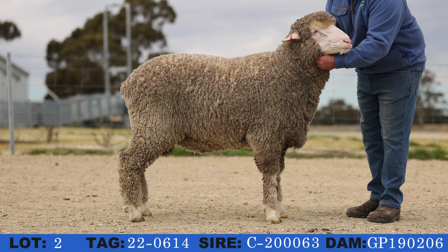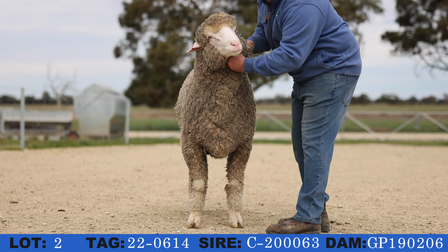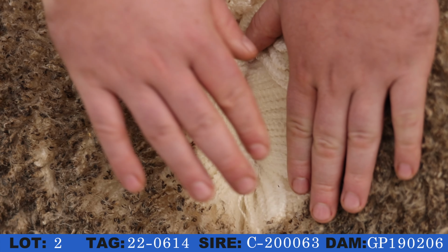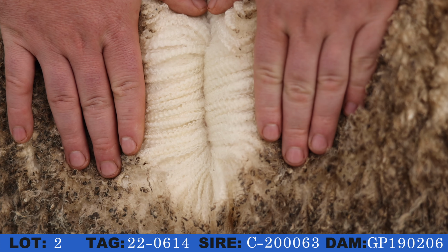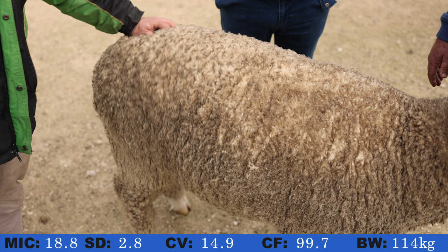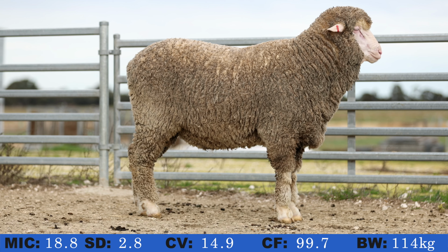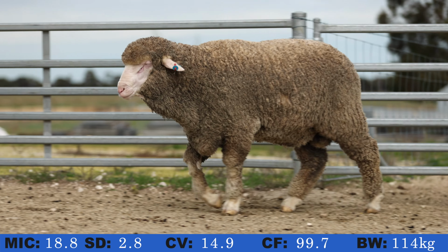Lot 2 Adelaide. Tag 614 is also a July 2022 drop ram, and I don't think we have ever offered a richer wooled ram than this fella. He's exceptionally gutsy and the type of ram that breeds stud rams. His skin is so loose and mobile but rich in colour, which is why I predict him to be a huge fleece weight ram. Also only a youngster at 13 months old, he has length of body with a good barrel. A very quiet-natured ram with heaps of personality.